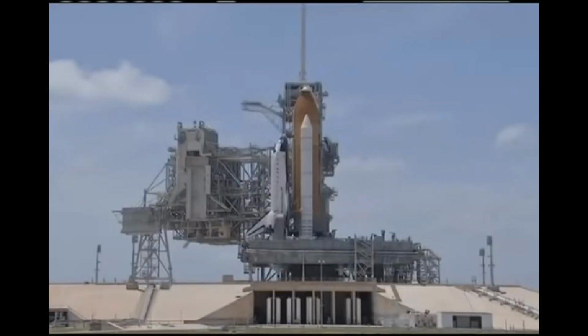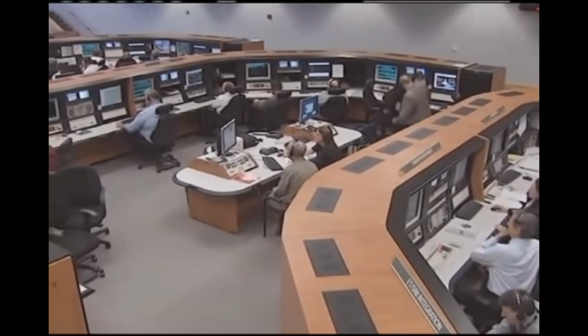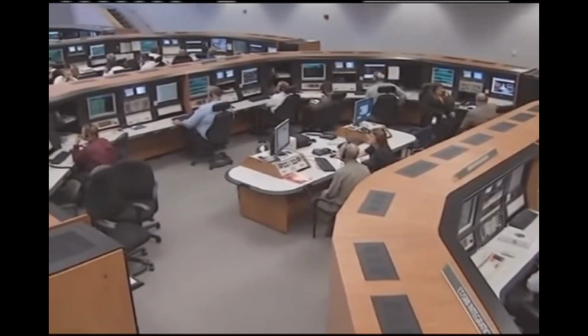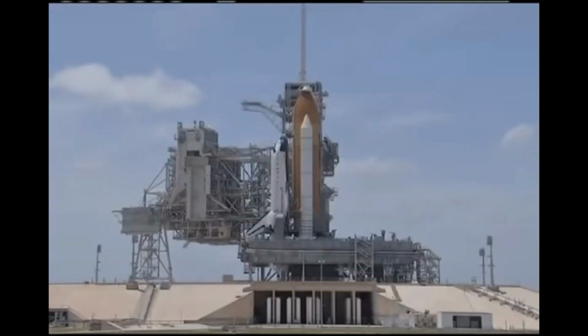And attention on the net, this is the NTD performing the launch status checks. Verify ready to resume count and go for launch. OTC. OTC is go. TBC. TBC is go. PTC. PTC is go. LPS. LPS is go. Houston flight. Houston flight is go. Myla. Myla's go. STM. STM is go. Safety console. Safety console is go. SPE. SPE is go. LRD. LRD is go. SRO. SRO is go. You have range clear to launch.